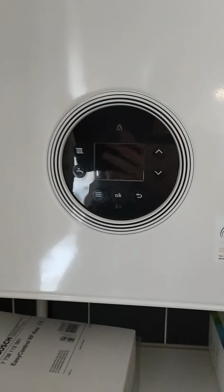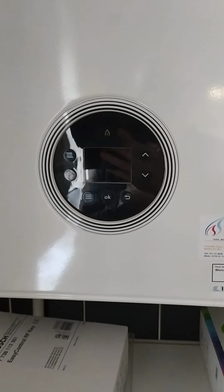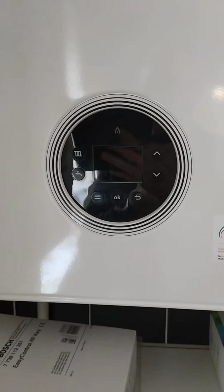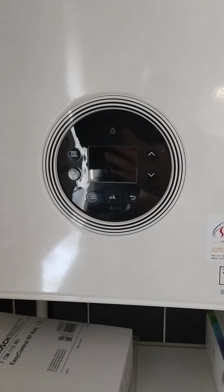Okay, so we've got the boiler due to come on timer in half a minute or so. We've got one app on my phone. We've taken the app off Renuka's phone. So this test is to see whether the boiler comes on.